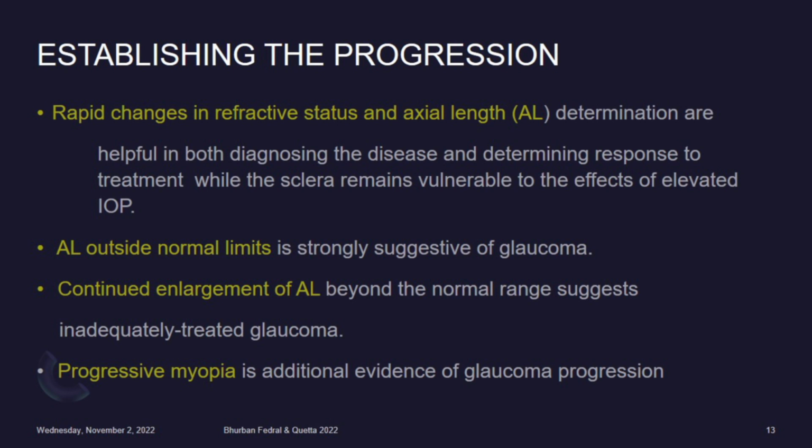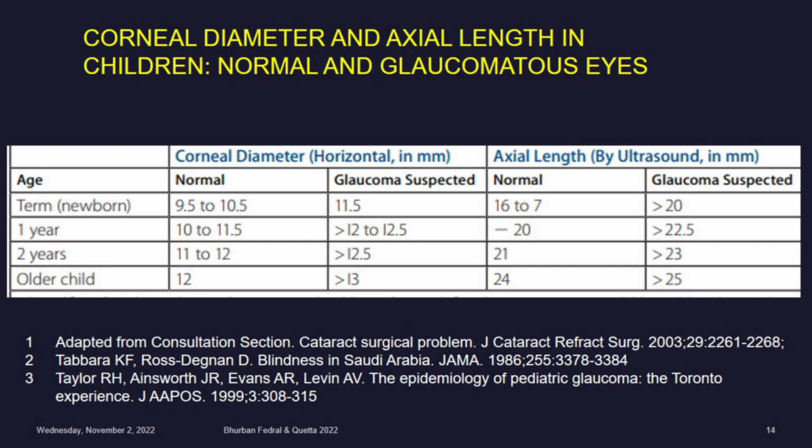Axial length outside normal limits is strongly suggestive of glaucoma, and continued enlargement of axial length beyond the normal range suggests inadequately treated glaucoma. Progressive myopia is additional evidence of glaucoma progression. These are the normal and the suspected diameters. A newborn will have a corneal diameter less than 10.5 millimeters, while anything 11 or above will be suspected. At 1 year, anything above 12 millimeters, and at 2 years, anything above 12.5 millimeters should be suspected of glaucoma. The axial length should also be measured, and anything above 20 millimeters in a term newborn will be of high suspicion.